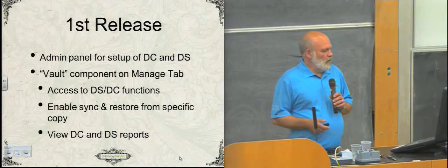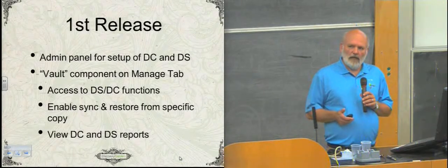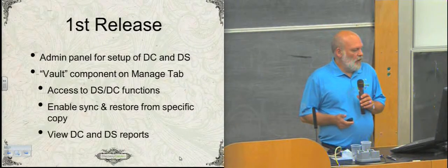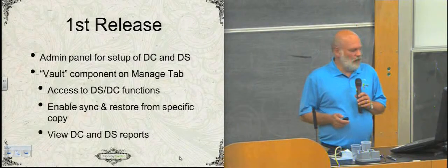So we've got an initial release up and running. If you're familiar with the new Islandora 7, we make use of the Islandora 7's new manage tab functionality. So there's a new component in there called the Vault.